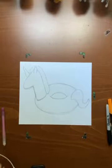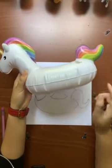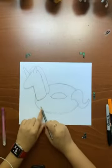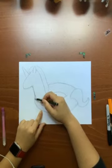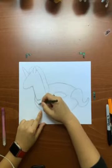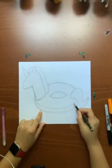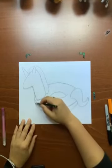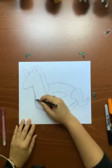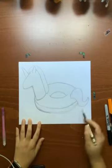Now, you see that it has a little line across here. So we're going to go ahead and draw that. And you can use the original line right here to draw that. I'm going to start right over here in front of the neck. And you're just going to draw a line that cuts right in the middle and out like that. Okay. And if you want, you can straighten this edge out a little bit, but make sure that it's still rounded. Okay.